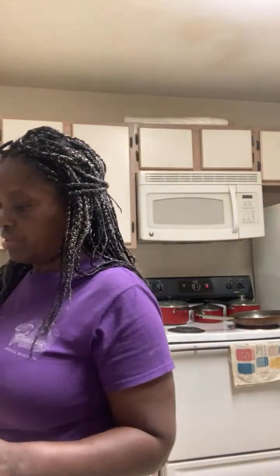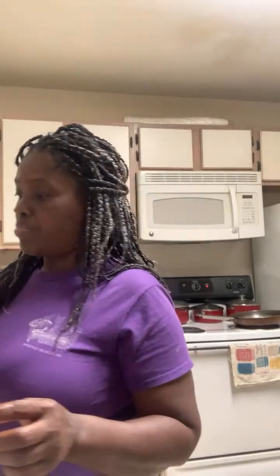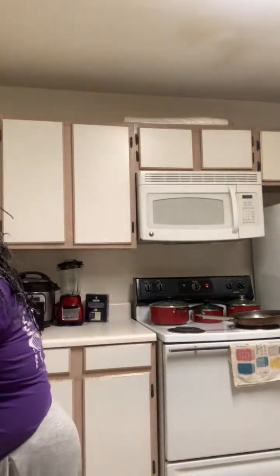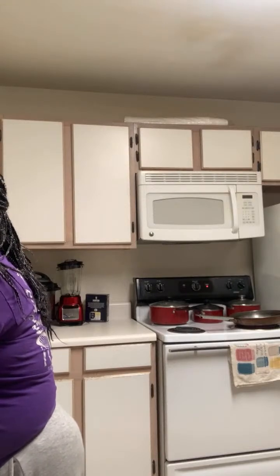I am preparing some chicken. I am going to do what they say, fricassee. Brown it first and then cook it down. Is that what is called fricassee? I am not sure. I've heard the word over and over, but I'm not sure. So let me know if that's what is called fricassee.